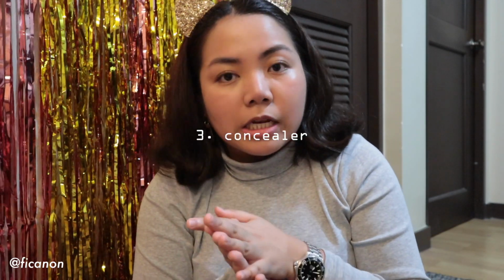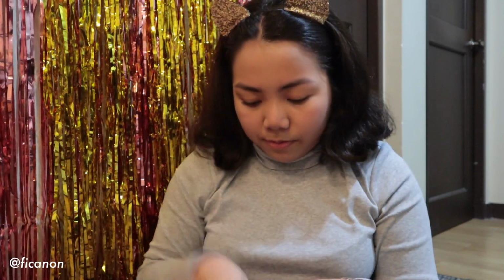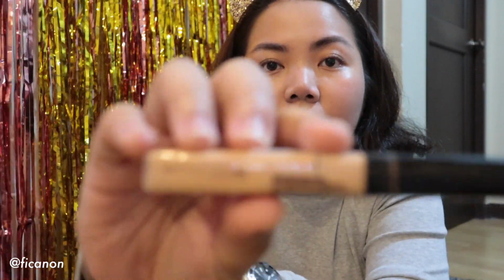The next step is, I like to put on my concealer and then just let it stay there for a few seconds before I spread it out. So, my concealer, this is my second tube. This one is by Maybelline. It's their Fit Me Concealer. And I really, really like this. It's not super heavy on under your eyes. At the same time, it gives a perfect amount of coverage.